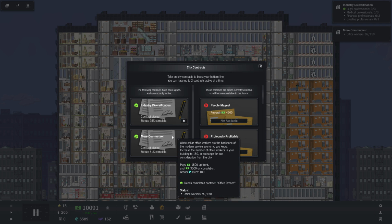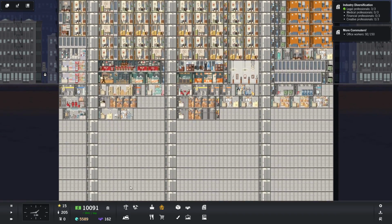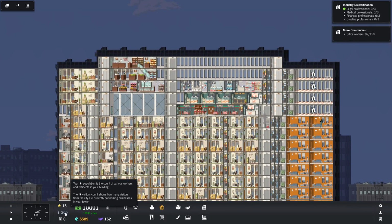So this one here is more commuters, and the reason I've done the basement expansion is because later on in this episode we're going to unlock a metro station which is going to stop, and that's going to allow for more visitors but also more commuters to commute to work in our building.